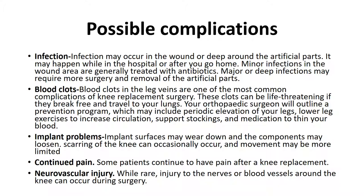Your orthopedic surgeon will outline a prevention program, which may include periodic elevation of your legs, lower leg exercises to increase circulation, support stockings, and medication to thin your blood. Implant problems. Implant surfaces may wear down and the components may loosen. Scarring of the knee can occasionally occur and movement may be more limited. Continued pain. Some patients continue to have pain after a knee replacement. Neurovascular injury. While rare, injury to the nerves or blood vessels around the knee can occur during surgery.